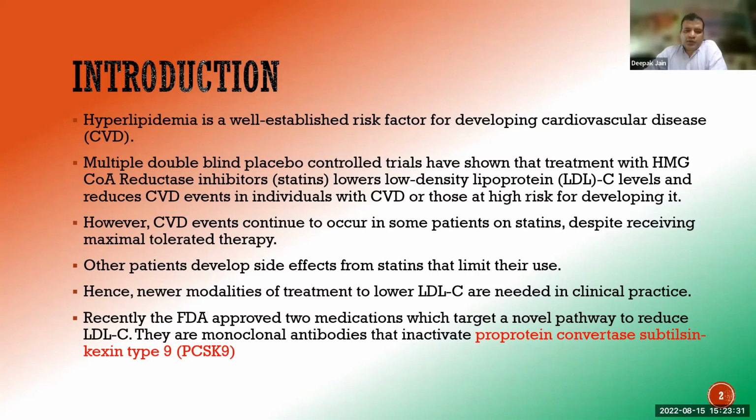Recently, FDA approved 2 medications which target a novel pathway to reduce LDL cholesterol. They are monoclonal antibodies that inactivate PCSK9.